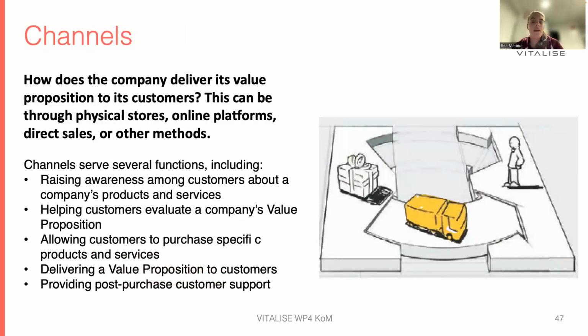And next slide, please. What about the channels? The third element that we have here is the channel, how the organization delivers its value from the value proposition to the customers. This can be performed through physical stores, online platforms, direct sales, or other methods. In general, channels serve several functions, including raising awareness among the customers about the innovation, helping customers, and I also would like to say users, to evaluate the organization's value proposition, allowing users to purchase specific innovations or products or services, and delivering the value proposition to the users.